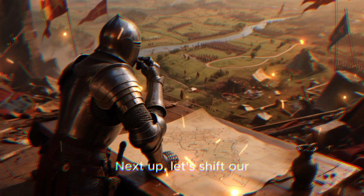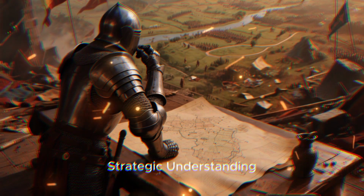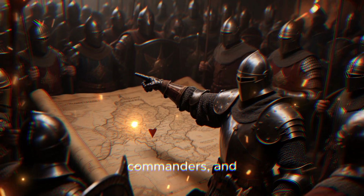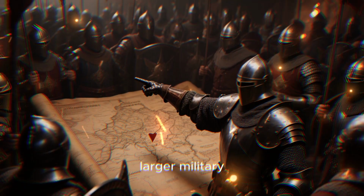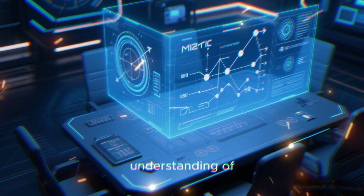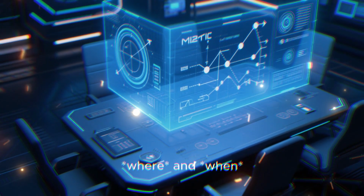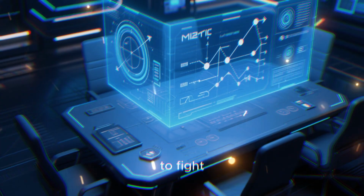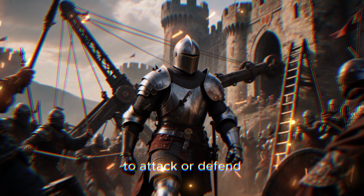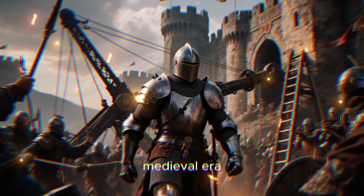Next up, let's shift our focus from individual combat to the bigger picture: strategic understanding. A knight wasn't just a fighting machine, they were often leaders, commanders, and integral parts of a larger military structure. This meant they needed a keen understanding of strategy and tactics, not just how to fight, but where and when to fight. This included knowledge of siege warfare, understanding how to attack or defend fortified castles, which were the ultimate strongholds of the medieval era.